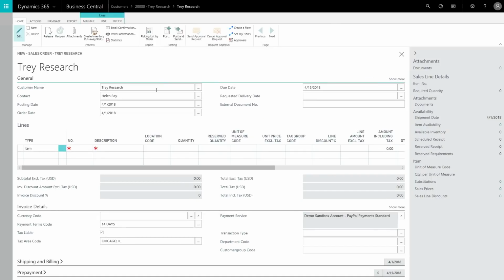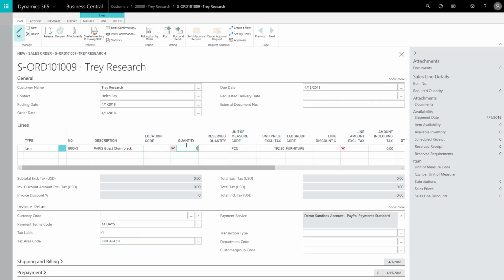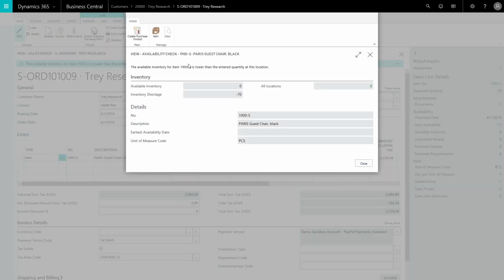If I choose to go on and create the sales order, which I will, they ask me for some chairs, and I know that they wanted 16 chairs. As I enter that number into my Business Central screen, I get another notification telling me that the stock of this particular chair is low. If I click Show Details, I'll get a notification that my inventory is short, and I can create a purchase invoice for this item right here while creating my sales order.